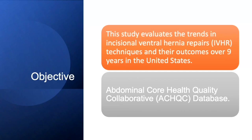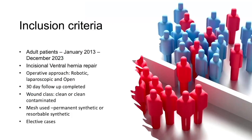So the objective of this study was to evaluate the trends here in the States using the QC database in the last 9 years. So we had adult patients with only incisional ventral hernia repair, no lumbar hernias, no concomitant inguinals, robotic, laparoscopy and open with 30-day follow-up, clean or clean contaminated wound class, mesh use permanent synthetic or resorbable, not biologic, and elective cases.